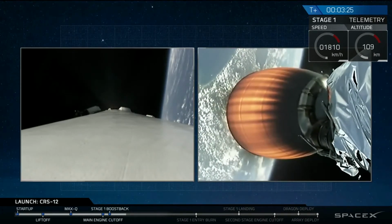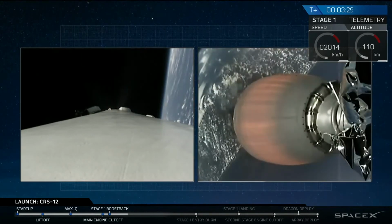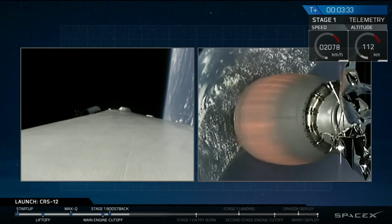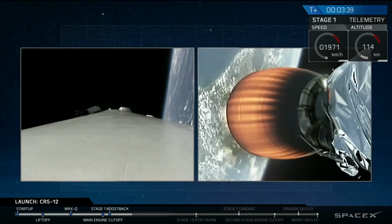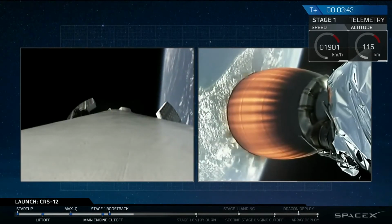Just had confirmation that the Dragon's nose cone deploy, that is the shield on top of the Dragon that protects the hatch and the forward bulkhead from any aerodynamic pressures. Now that we're out of the atmosphere, we don't need it anymore, so we just pop it off. Getting confirmation from our GNC department that trajectory of the second stage is nominal.